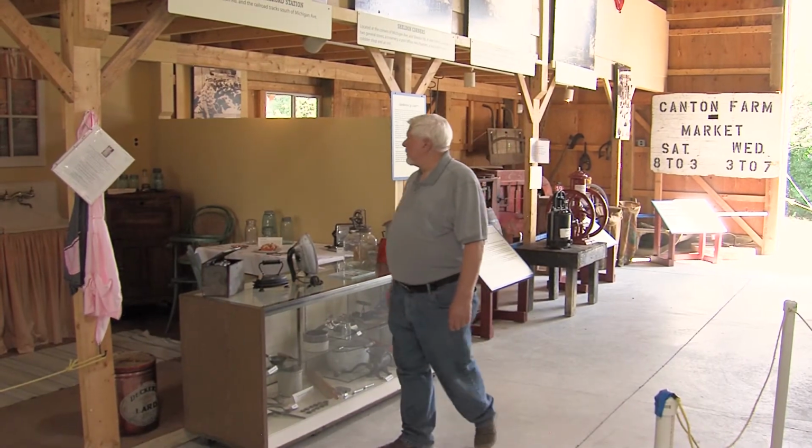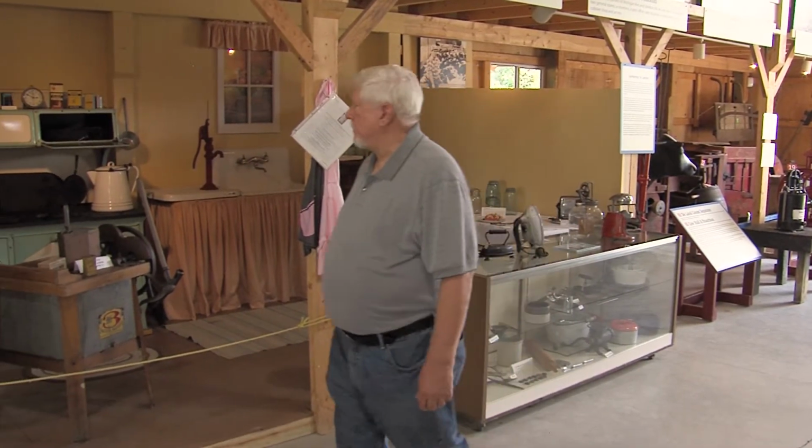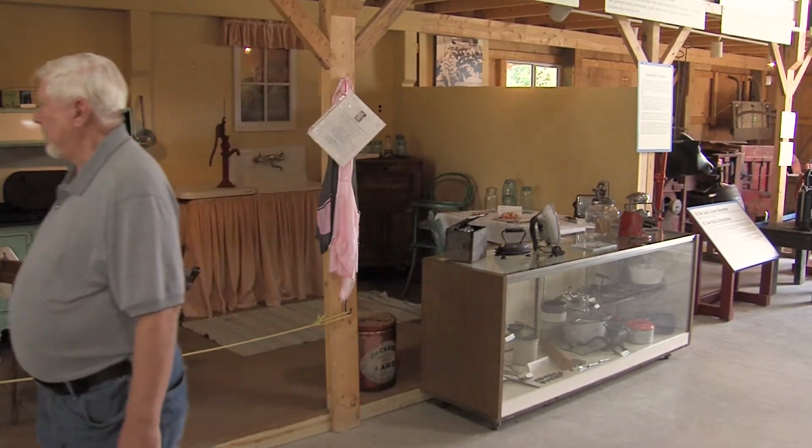Longtime Historical Society member David Curtis opened the doors to Canton's Pole Barn Museum and allowed us to take a small step back in time.